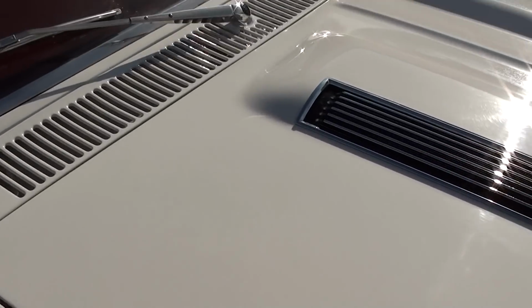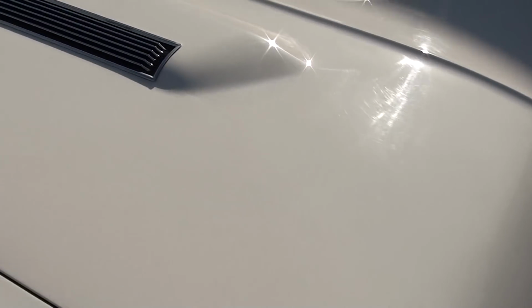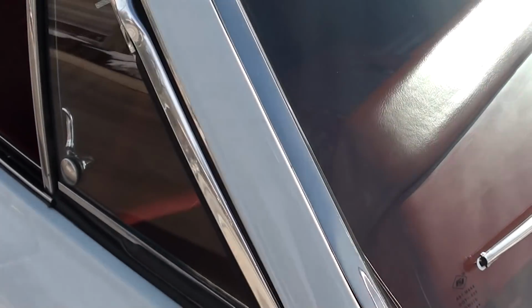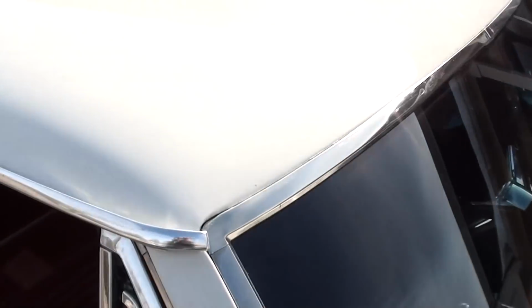It's got a super cool option, which is a blinker tach. Matter of fact, if you talk to Leroy, he'll tell you he thinks that's one of his favorite options on any old car. Dash is really nice in there. I love the color combo. I am a sucker for red interior. I love that.